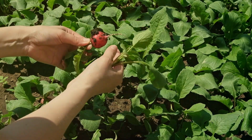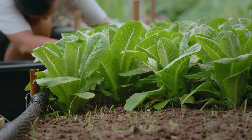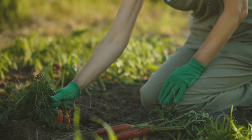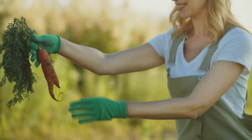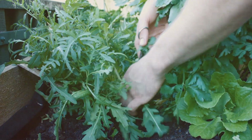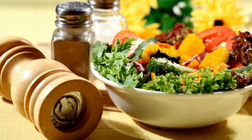One of the most rewarding aspects of gardening is harvesting your own food. But let's be honest, some of us are a little impatient, right? We want to see results, and fast. The good news is that plenty of vegetables thrive in a short growing season, giving you that instant gratification we all crave. Let's start with leafy greens like lettuce, spinach, and arugula. These nutritional powerhouses can be ready to harvest in as little as 30 days. Imagine tossing a fresh salad with ingredients picked straight from your backyard.